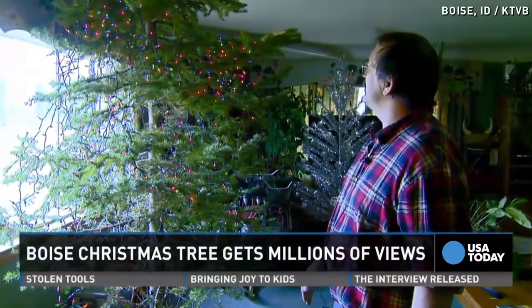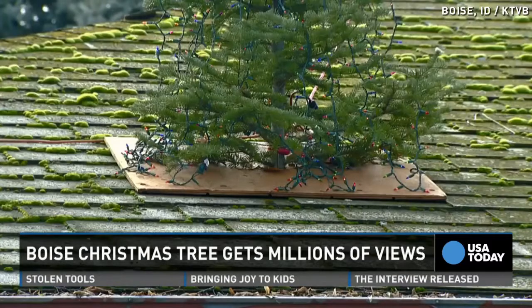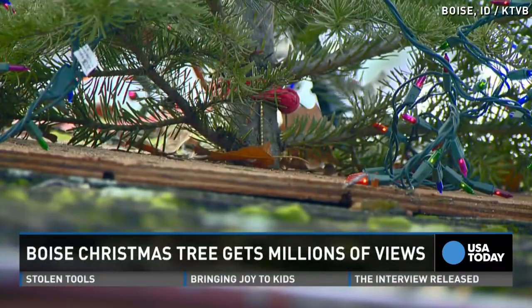You know, it's 16 feet tall. Like I say, cut about 3 feet, 2 feet out of the middle, and half goes in the house, half goes up on the roof. Despite the illusion, there's no hole in the house, just a piece of plywood on top, with the top half of the tree screwed in.